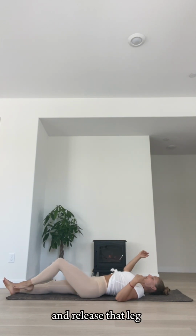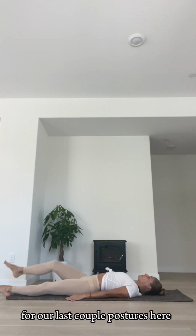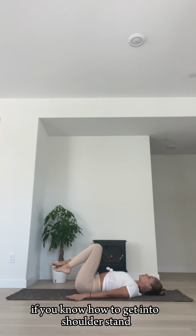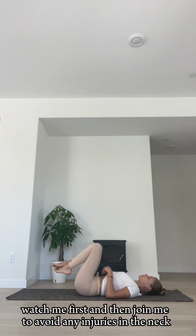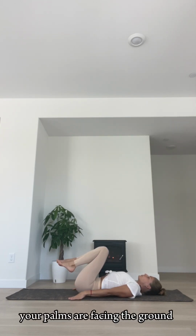And release that leg. For our last couple postures here, if you know how to get into shoulder stand, go ahead and go there. If not, watch me first and then join me. To avoid any injuries in the neck, you're going to keep the neck straight and you're going to gaze up towards the sky. Bring your hands to the ground.